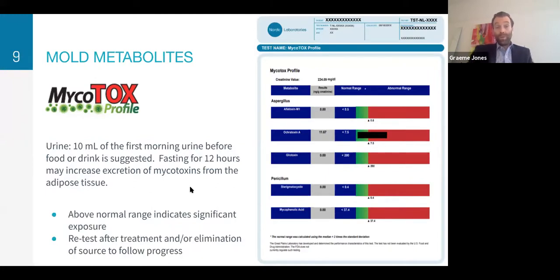So with the mycotox profile, it's very simple. 10 milliliters of first morning urine before food or drink, and fasting for 12 hours can increase excretion of mycotoxins from adipose tissue. And like I said, it's very simple, kind of green or red answer that's going to tell you if there's something going on there that needs to be more deeply investigated.